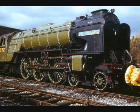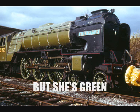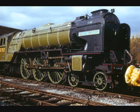Now for the obvious question. If the locomotive was called Blue Peter, why is it green? It was named after a racehorse. No more horsing around then, before things get too far down the drain.